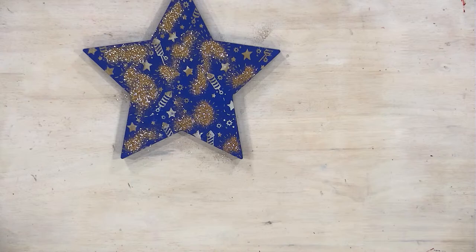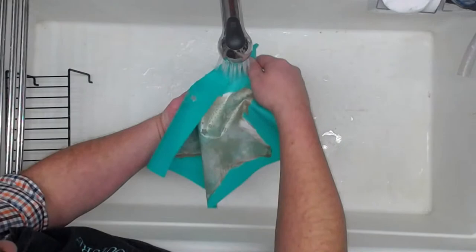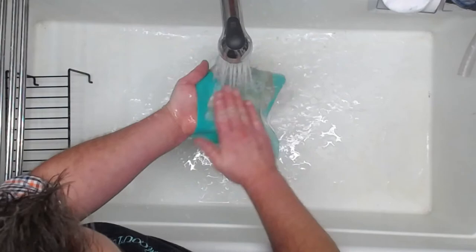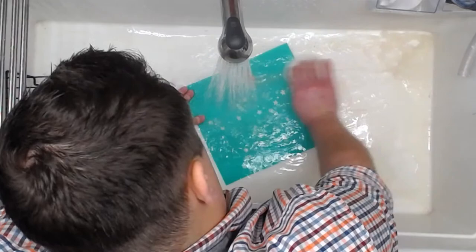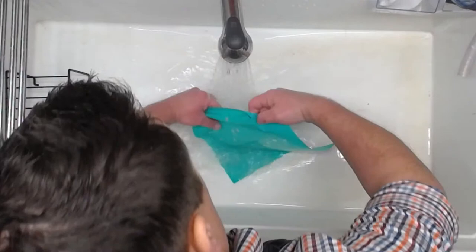There he goes. So shimmer, from what we believe, is a mica powder additive to the paste, which is extremely tiny, which allows it to go through the mesh part of the silkscreen. Glitter, even if you got the most finest glitter, is still way too big to go through that. So glitter has to be done after you lift your transfer, and that's the difference.